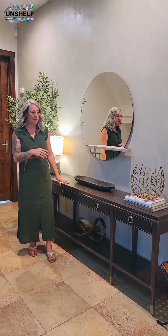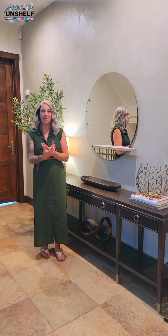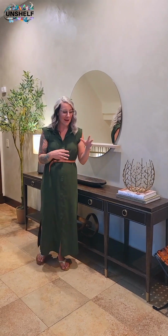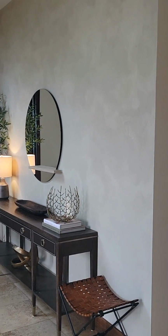For furnishing, we brought in this beautiful giant console table. It has beautiful brass handles and leather fronts. It really just gives that warm feeling. And for the decor, we stayed with those warm tones, brasses, woods, your typical books to help style and pop things up. And we brought in for functionality a leather stool for the clients to put their shoes on while they're in the space or guests, and everything really just plays into this color scheme.